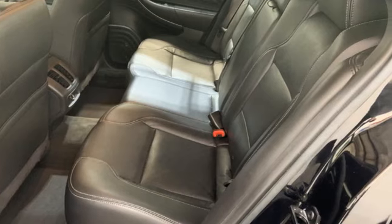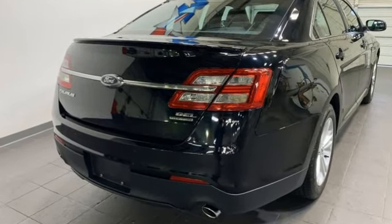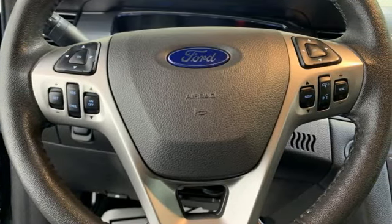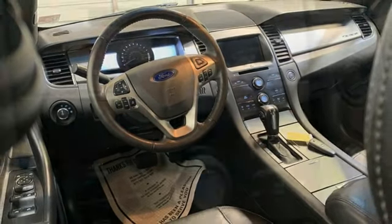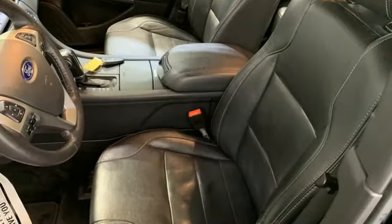And it comes with all the amenities you need: Bluetooth wireless audio streaming, app link, dual zone climate control, rear parking sensors, Bluetooth, manual tilting steering column, V6 engine, active grille shutters, gas pressurized shocks, and automatic transmission.